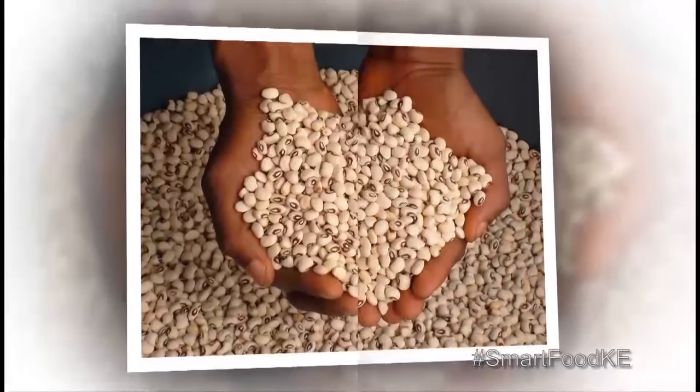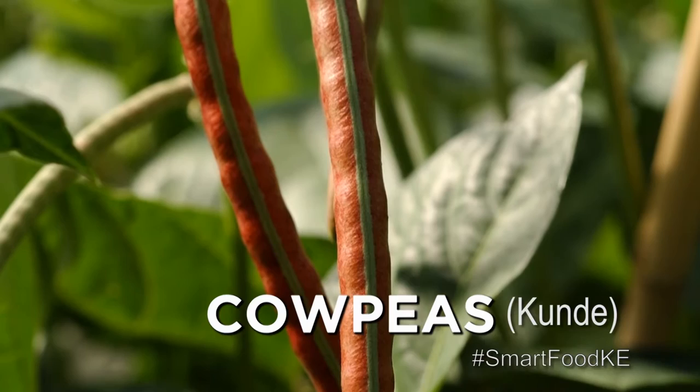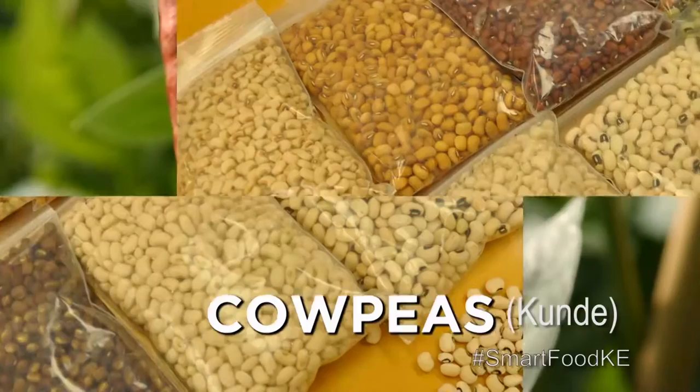Ladies, did you know that cowpeas are great to include in your meals during pregnancy? Well, they contain folate, or what we call vitamin B9. This vitamin helps in the prevention of defects of the spinal cord and is good for brain development. Very important for the baby. All right then, let's get back in the kitchen.